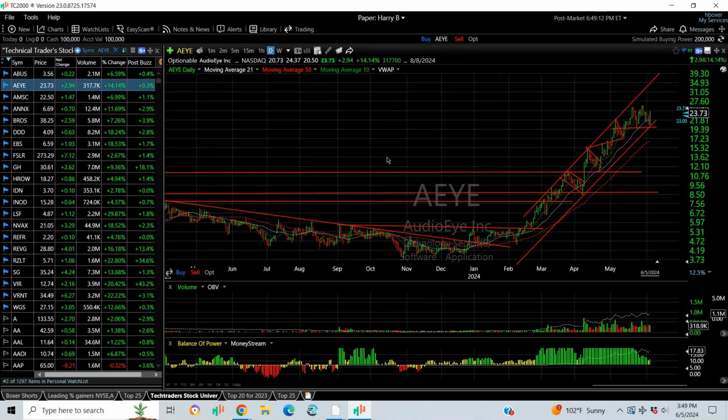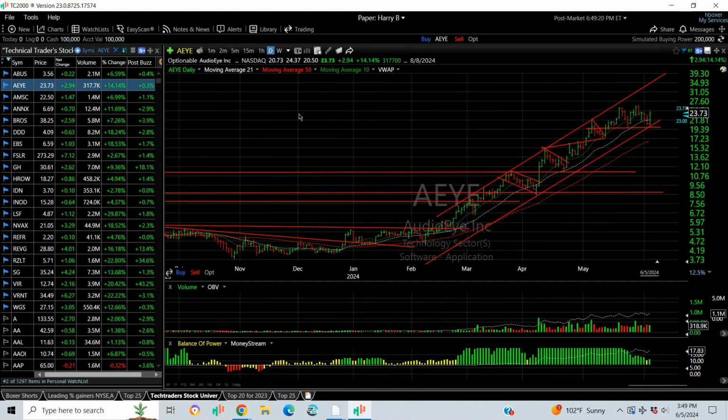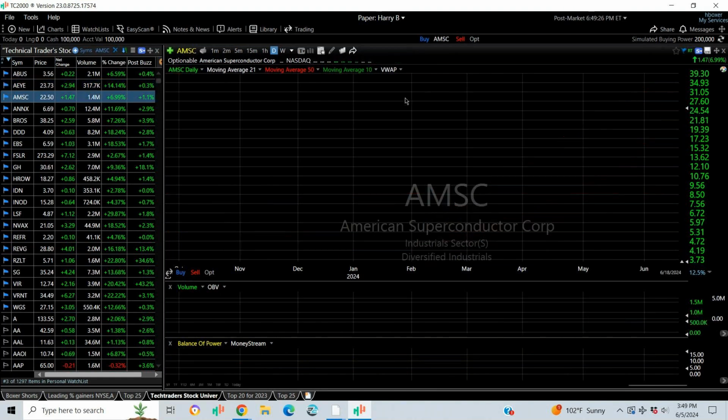What a chart. We've been looking at this for weeks. The stock pop, flag, pop, wedge, pop, and now another consolidation with a snapback today of 2.94, 14%. It looks like we're going to at least mid-channel around 30, and then maybe even mid to high 30s.